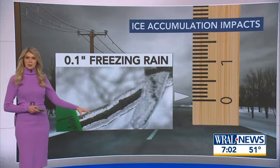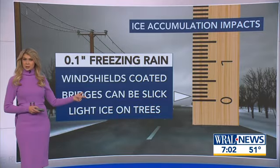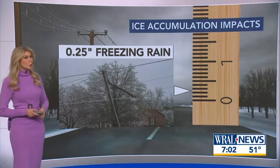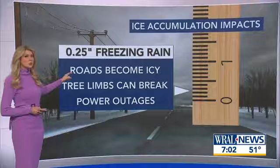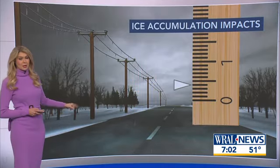This is what a tenth of an inch of freezing rain would look like. Windshields would be coated, bridges can be slick, and you get light ice on trees. A quarter of an inch of freezing rain is in the forecast for most of our viewing area, at least. And this is what a quarter of an inch of freezing rain can look like. Roads become icy, tree limbs start breaking, and power outages become an issue.